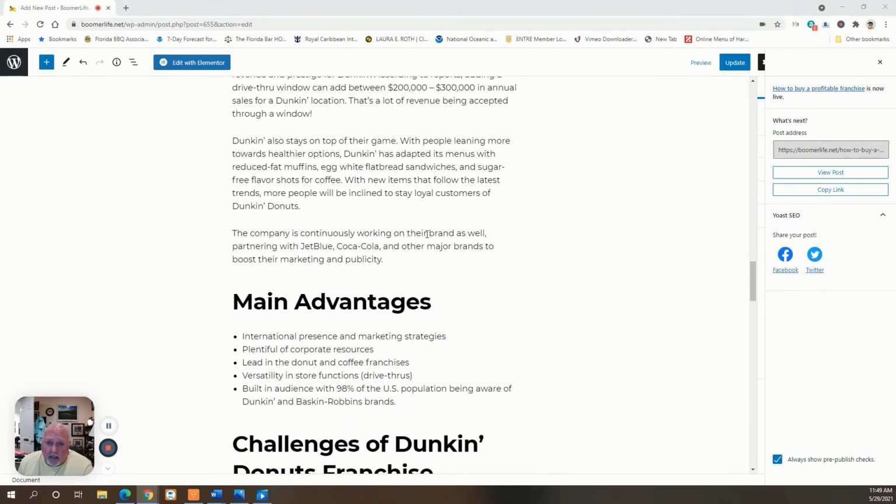Dunkin' also stays on top of the game, with people leaning toward healthier options. Dunkin' has adapted its menus with reduced fat muffins, egg white flatbread sandwiches, and sugar-free flavor shots for coffee. With new items that follow the latest trends, more people will be inclined to stay loyal customers of Dunkin' Donuts.